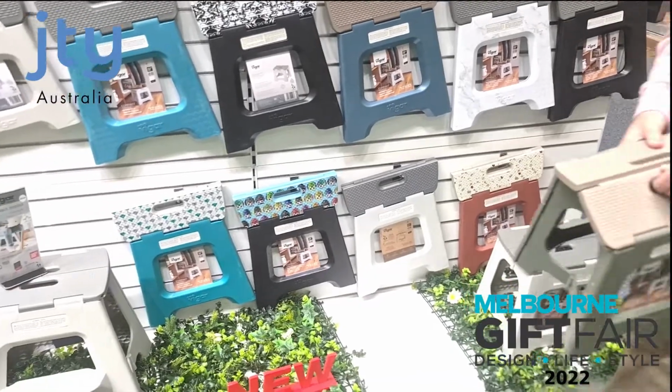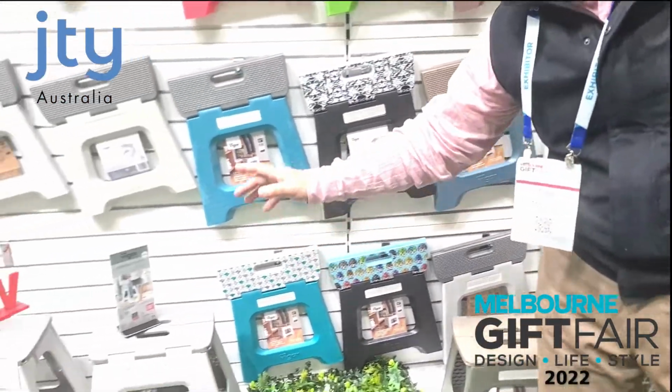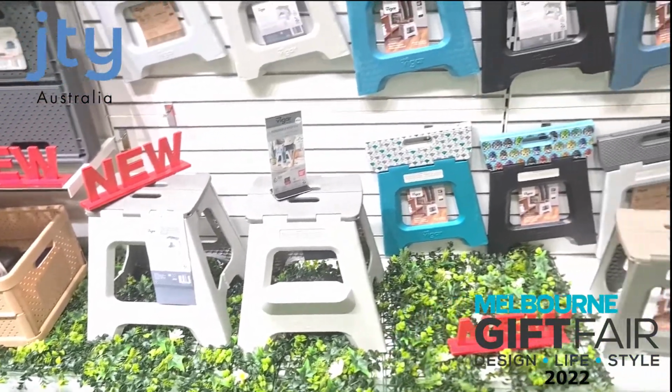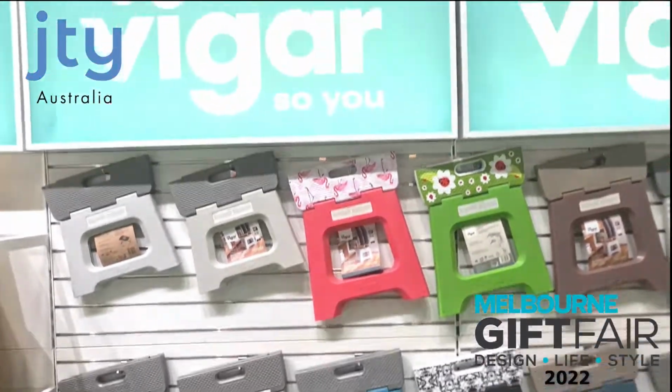You only have to buy six per type per box, or in the two step it's a four piece per box. It's all in stock right now in Brisbane. So if you want to improve your step game, we're here to help.